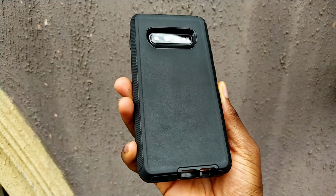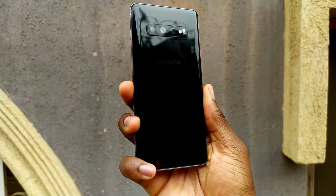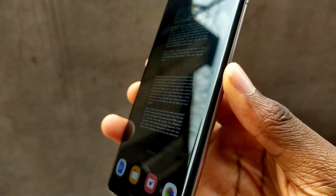I also really like the design. I love me some vertical camera layout. I like the curved screen. I actually prefer curved screens.